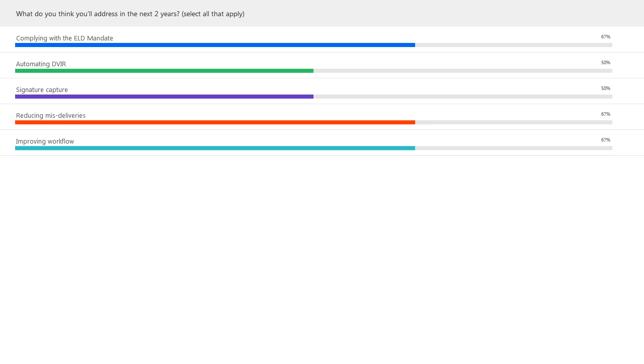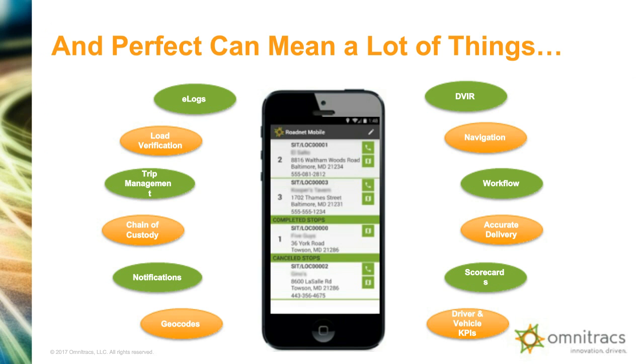So let's dive in from a mobile perspective, what really makes, quote unquote, a perfect delivery. A perfect delivery can mean a lot of different things to a lot of different people. There's no fewer than 12 different bubbles here. Everything from e-logs to DVIR to stop workflow, chain of custody, driver notifications, customer notifications, geocodes, arrivals and departures, navigation. These are just a couple of things that are incredibly important to people. And all these components really and truly, to me, make up the perfect delivery.